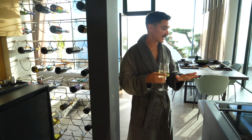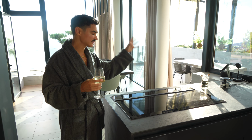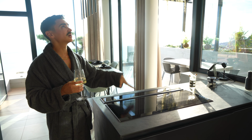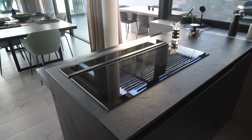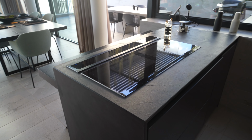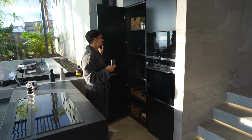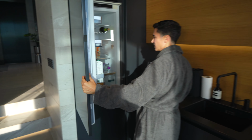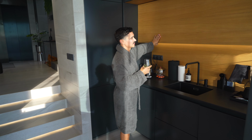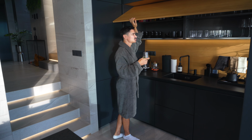Obviously, everything is high-end, the Siemens appliances. You've got your, what is this called, that sucks in the air, but it comes down from there instead of having something ugly at the top. You've got all of these built-in gorgeous black cabinets. Look, come on. He's even got all the plates ready for you to just show up and have a dinner party. You've got the refrigerator in here. Look at this. Everything is set up for you, and everything was chosen to be exquisite.